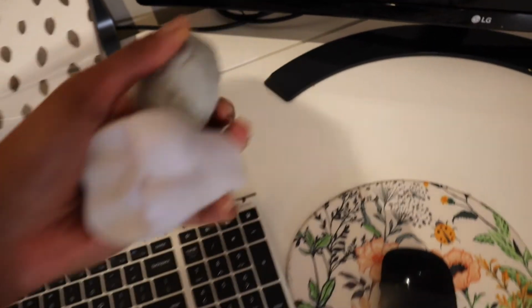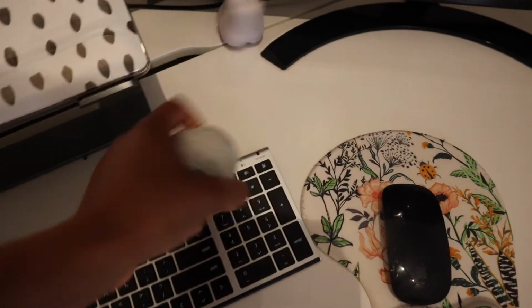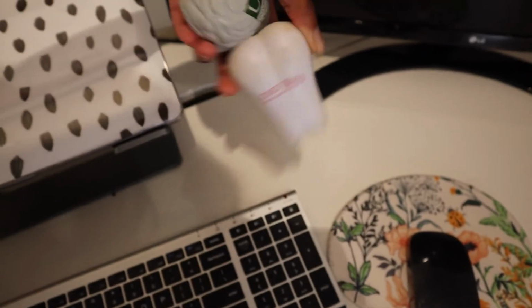Then I have my 2 stress balls here. I have one from my undergrad, which was USF, and then I have another one, which is a tooth that I got from an ASDA conference. It's from UNLV, but yeah.